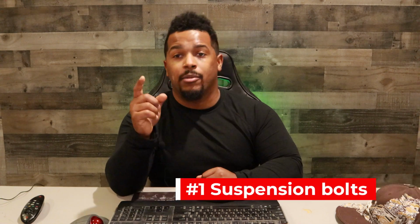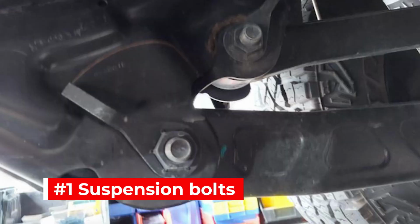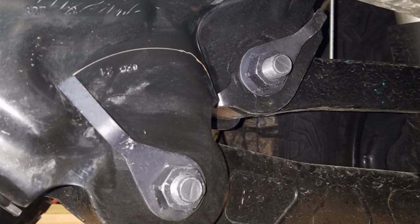So that leads me to issue number 1, suspension bolts yet again. So here we go. I'm gonna show you these ones right here. You see these bolts right here on the lower control arms, right? Now, they're not supposed to be doing that. There's a whole purpose of them having that little cage nut right there, or whatever you call that little thing, to stop the nut from spinning when someone's tightening it up.